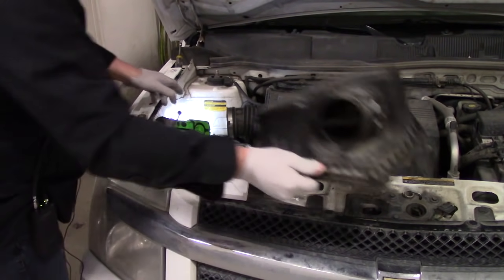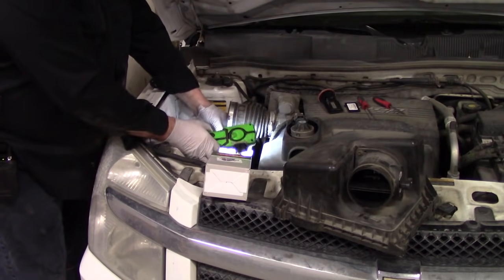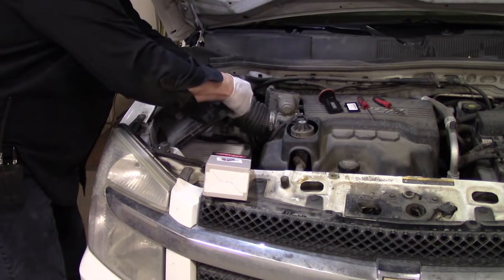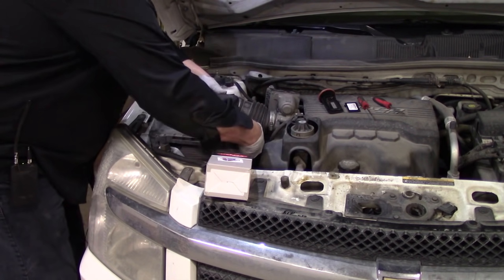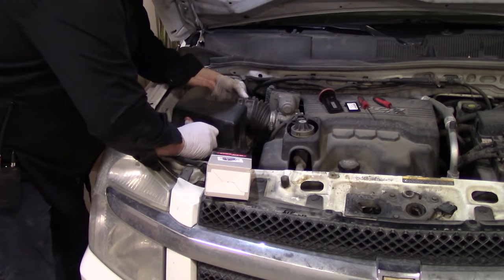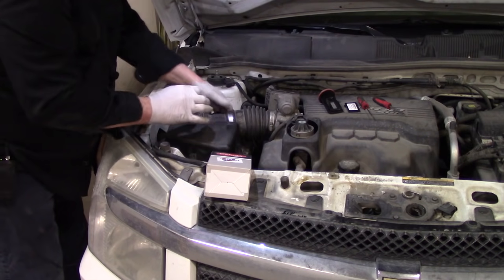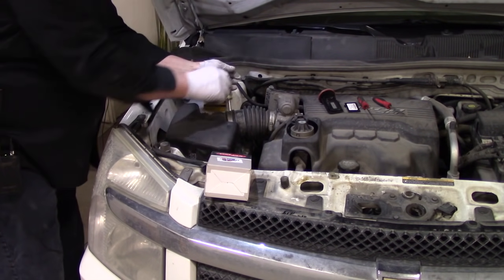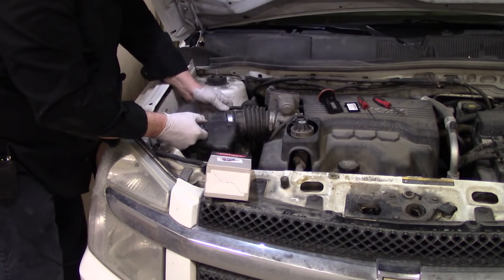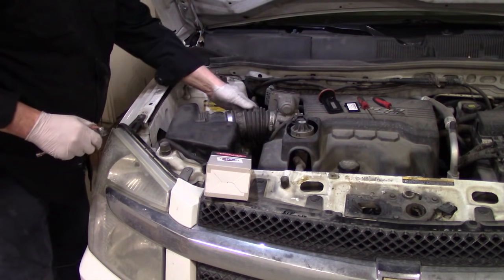Now we just reinstall the system. Good time to check the air filter. Make sure that's clean. This one looks good. Get your hose attached properly and reconnect the electrical connector. That's it.